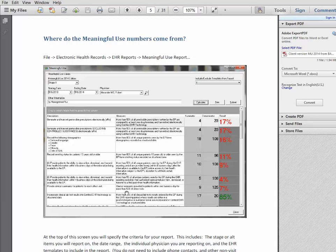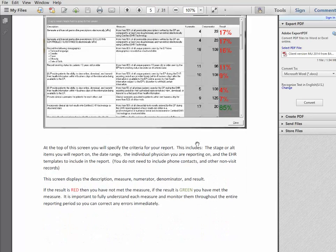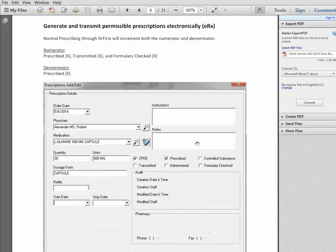Where do the meaningful use numbers come from? This is a great section of this document. It gives you all the details about where these numbers are derived and how they're captured, and where the numerator is and where the denominator is. So we'll cruise through this.